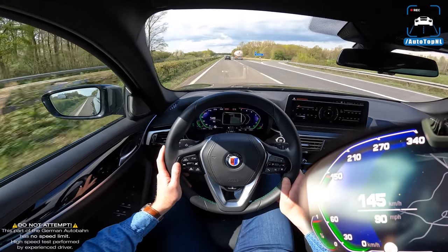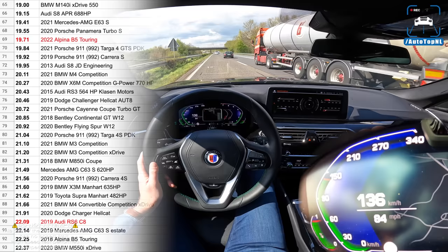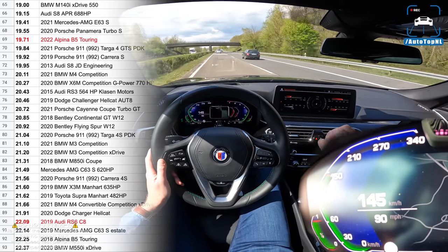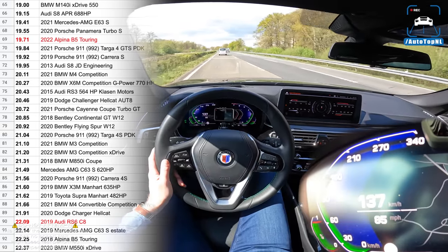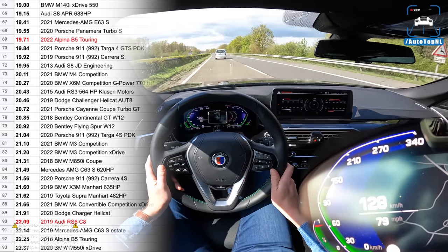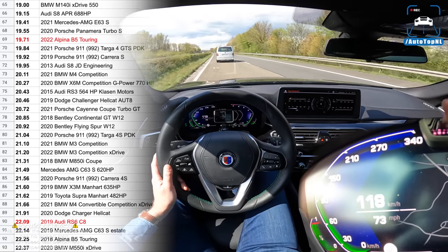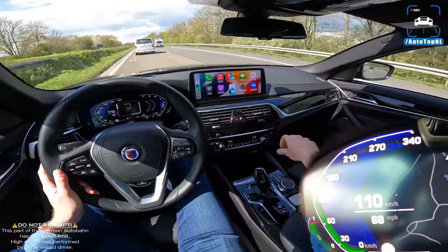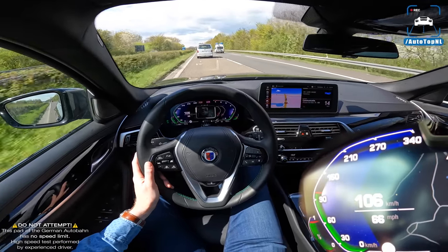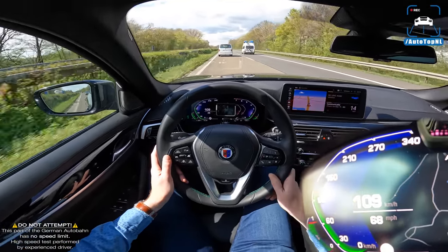I've got one last stat for you. 0 to 250 kilometers an hour compared to an RS6. This car is 2.4 seconds quicker. And it's 2.5 seconds quicker than the pre-facelift Alpina B5, so the 608 horsepower version. This new facelifted version is amazing. It is so fast and comfortable.